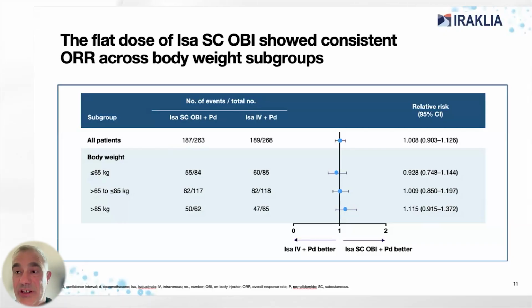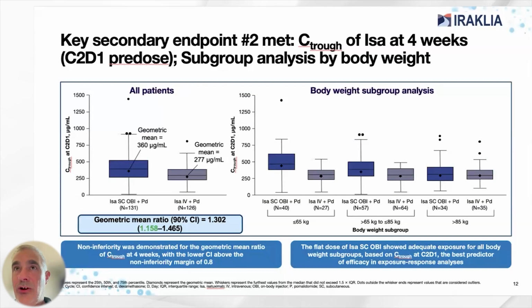Now, the pharma company Sanofi has decided to use a flat dose at 1400 milligrams. And you know, the flat dose is very interesting for the pharmacists, for the patients, for the nurses, for us physicians. But it's important, the flat dose, to understand that it has to work and to be active in terms of activity, efficacy, response rate, but also in terms of PK data for patients that could be very light, less than 65 kilograms, 40, 45 kilograms, as well as to patients above 80, 85, 100 kilograms. And you can see here that the response rate was approximately the same across all body weight subgroups, which proves that the flat dose shows the same activity according to the patient being very heavy versus very light.